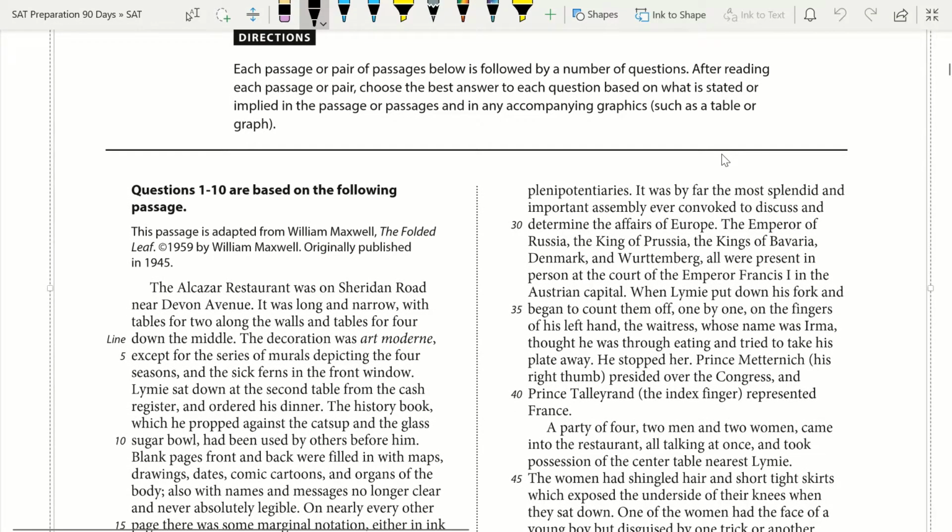It was by far the most splendid and important assembly ever convoked to discuss and determine the affairs of Europe. The Emperor of Russia, the King of Prussia, the Kings of Bavaria, Denmark, and Württemberg, all were present in person at the court of the Emperor Francis I in the Austrian capital. When Limey put down his fork and began to count them off one by one on the fingers of his left hand, the waitress, whose name was Irma, thought he was through eating and tried to take his plate away. He stopped her. Prince Metternich, his right thumb, presided over the Congress, and Prince Talleyrand, the index finger, represented France.